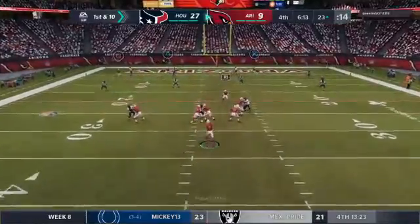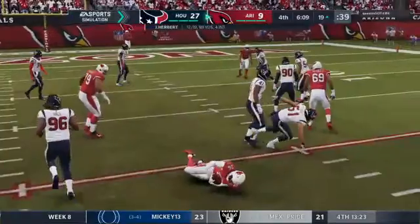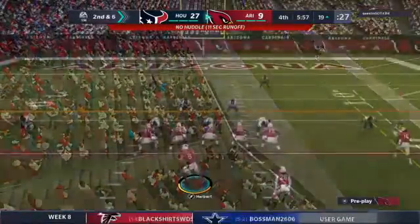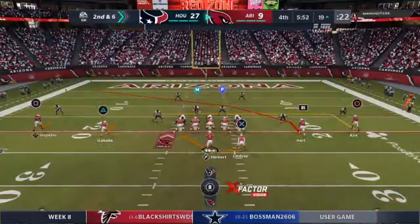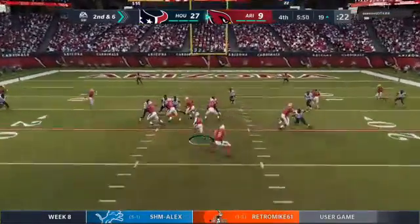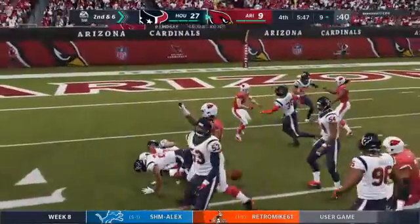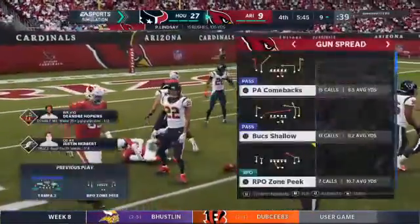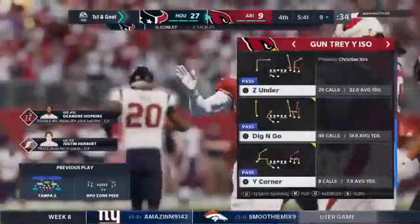Operating from the gun, Herbert. He dumps it underneath here to Lindsey. They'll contain him to just 4. 2nd down. 4 yards on that last completion, so that sets up 2nd and 6. They'll run here with Lindsey. And he gets it inside the 10 to the 9. It's a 10-yard gain there, and it sets them up now 1st and goal.